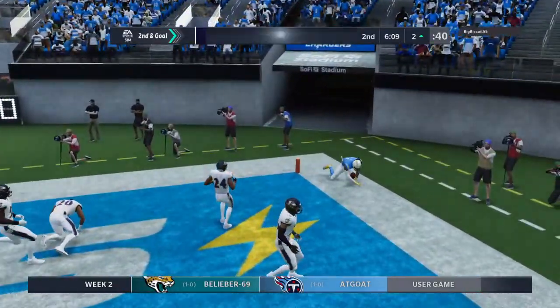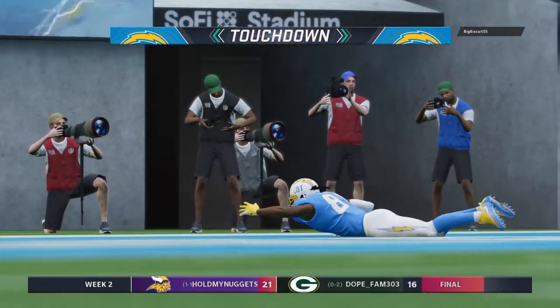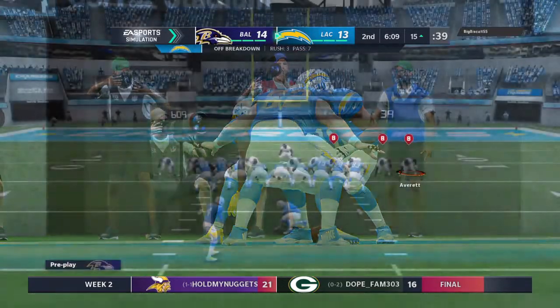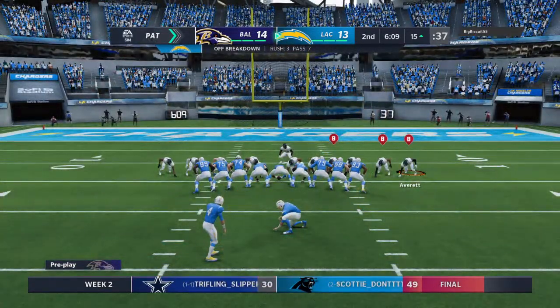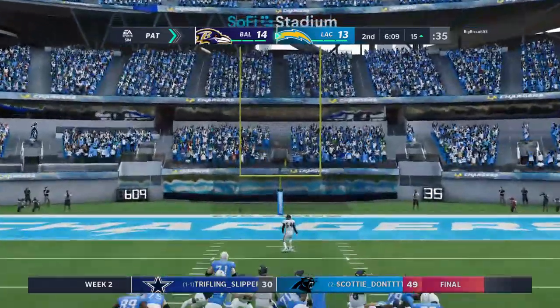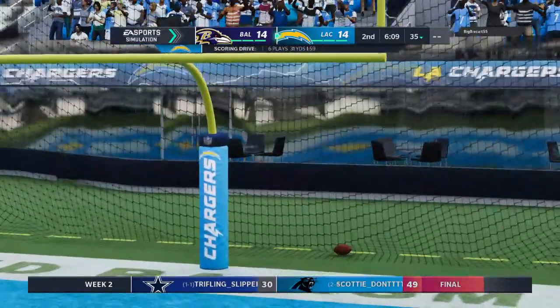He finds his receiver, Williams, for a Charger touchdown. A 9-yard touchdown there. And the Chargers are an extra point away from tying this thing up. And that's exactly what you're supposed to do in good field position. You make the other side pay when you don't have far to go for the score. And his kick is right through.